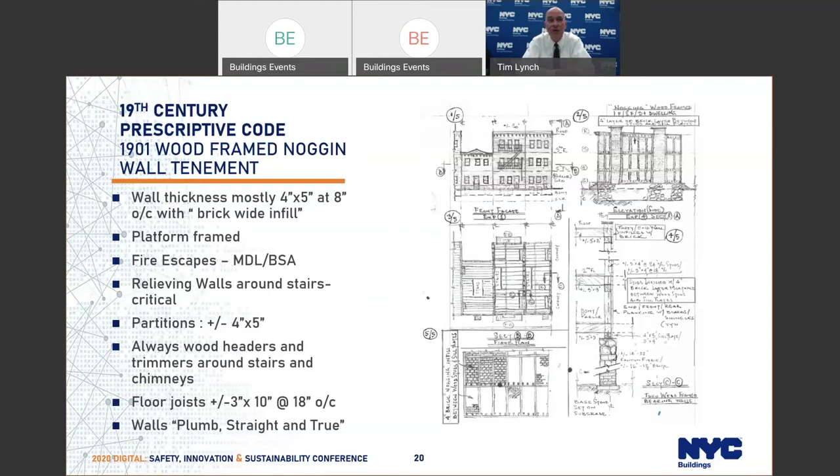And collapses are always the same. Decay is always the same: rotten sill plates, decayed foundation walls, trauma on the inside of the buildings. The layouts are nearly always the same as well. Stairs on one side, chimneys on the other. Doors opposite the stairs, chimneys opposite the stairs. The front door to the building is always in front of the stairs.